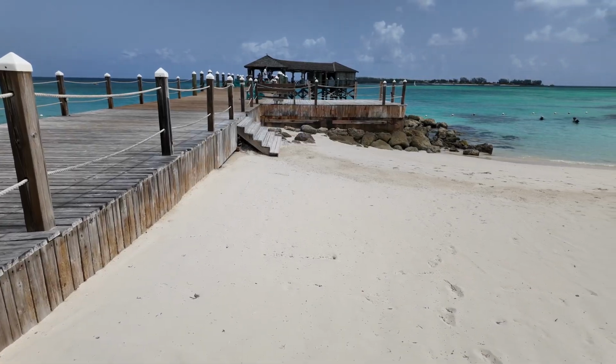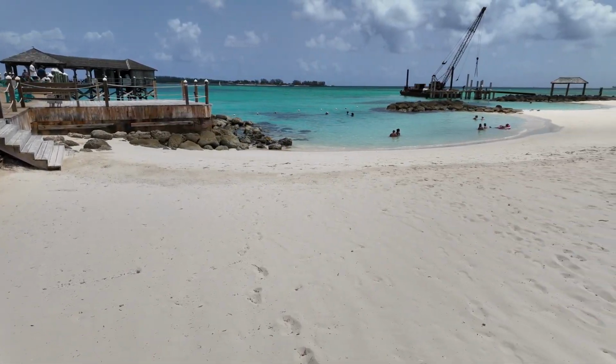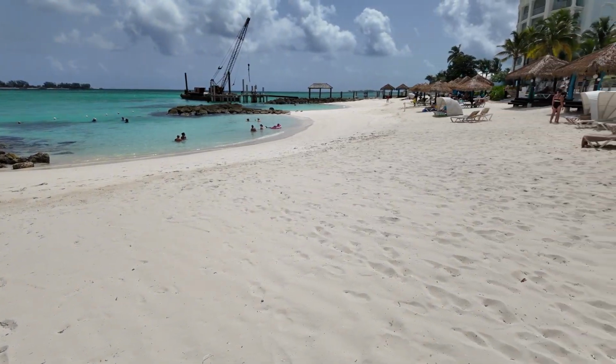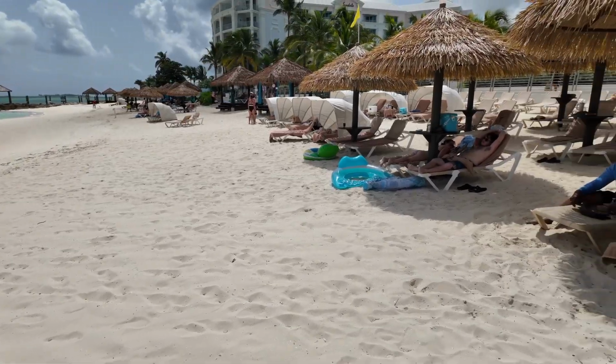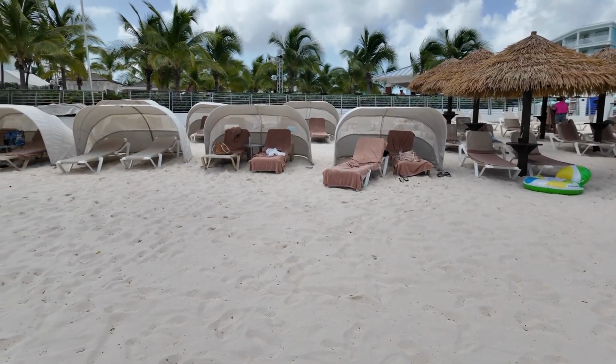Crossing over the pier, you're going to find the east side of the beach, which is a lot wider and has a ton more spaces to stretch out on a beach chair. They also have these cabanas that can be reserved for massages, and you can swim on this side also. The water is confined to these 2 cove areas.